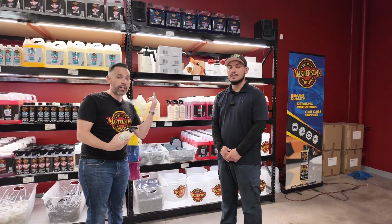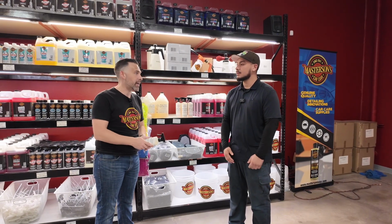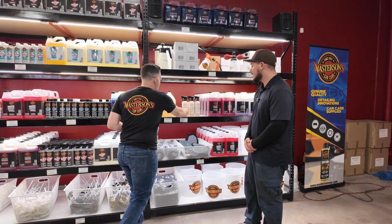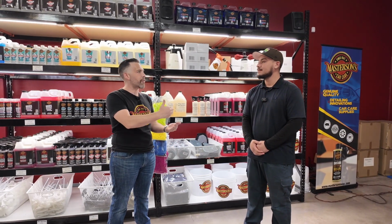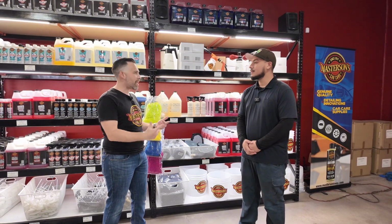We just had a customer come in whose son has a Jetta that's filled with water spots. The guy that was here earlier has a cool Porsche. He picked this up so that he could get those off. I told him, hey man, we got this in the gallon and in the 16 ounce. Here at Masterson's, we want to develop new products, and we want to do a lot of thorough testing to make sure those products perform. And we want to make them easy to use.